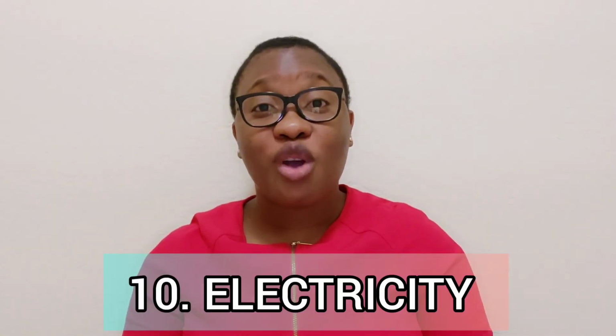The third tip is reducing your electricity. Did you know that you could reduce your electricity bill by just unplugging your unused devices? So far as your device is plugged, is consuming electricity. If you are charging your phone, you are charging your laptop, you are charging anything and you are done doing that, make sure you unplug it to reduce your electricity bill.